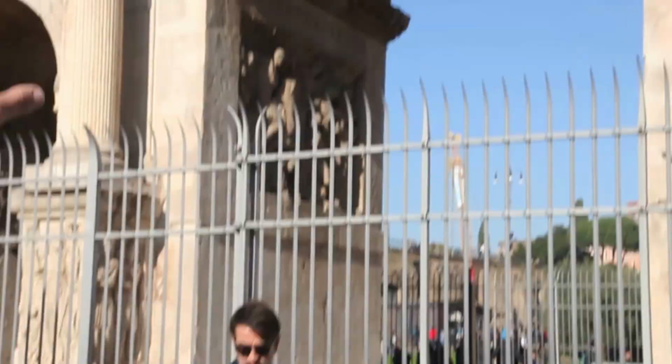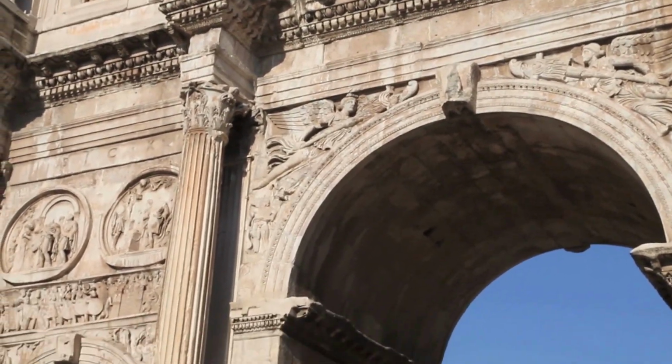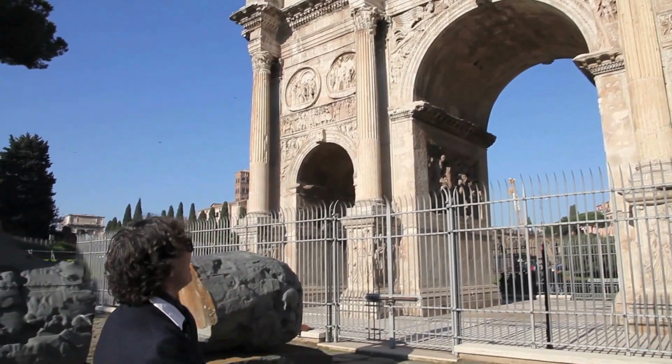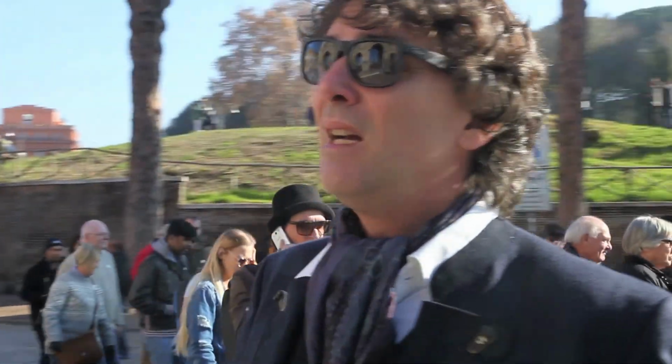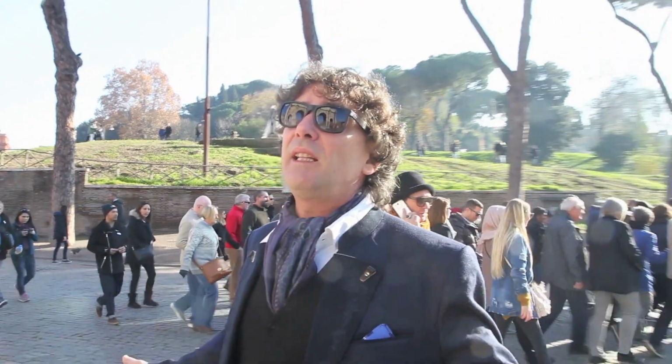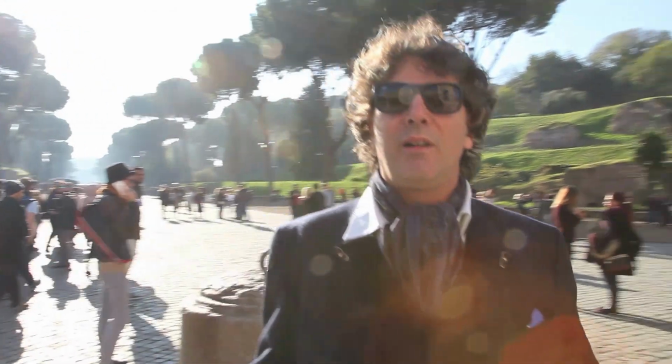Now, look back up at the arch. Usual imperial inscription, standardized, Senatus Populusque Romanus Dicatum. This is the last triumphal arch. This is what a victorious general would have had erected with the permission of the Senate to celebrate his victory in an important war, an important military endeavor for the city of Rome, for the Republic of Rome, and for the empire later. So what we have now is basically the last triumphal monument ever erected for an emperor in Rome. We'll see some more.